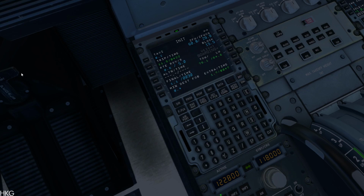So there's our takeoff weight there, so I'm going to put this into the performance calculator. I will leave a link to this below. It's a very useful tool, it's great. So 76.1 tons is the takeoff weight for us today.